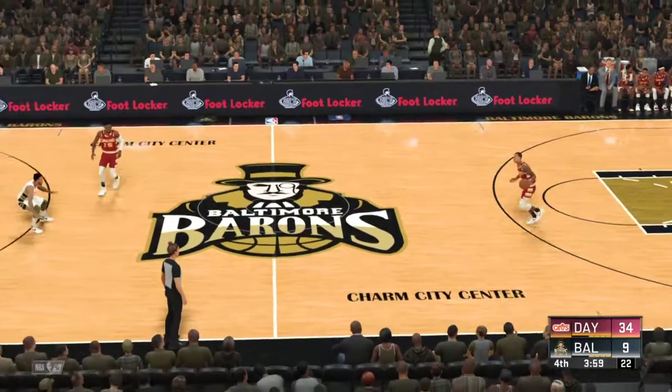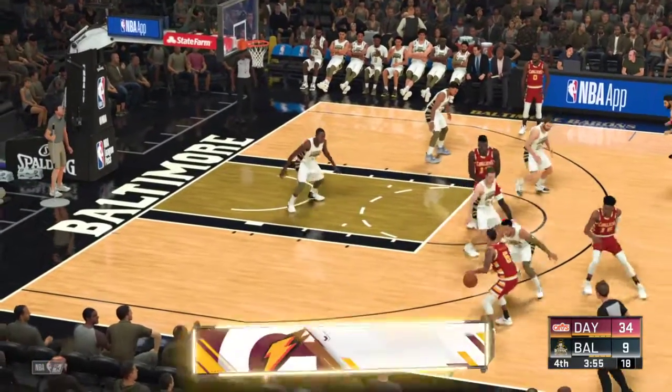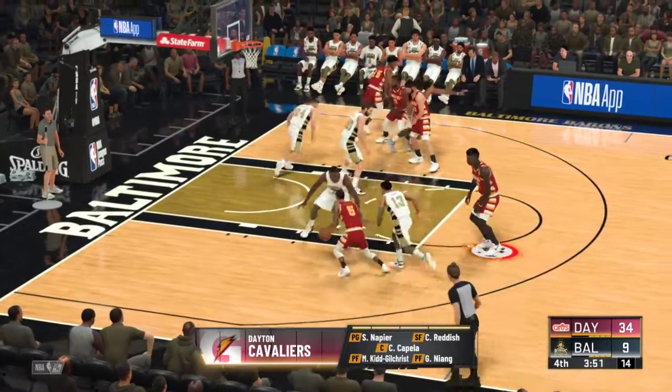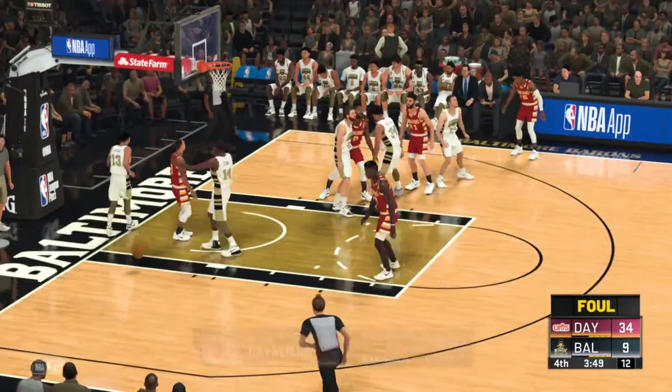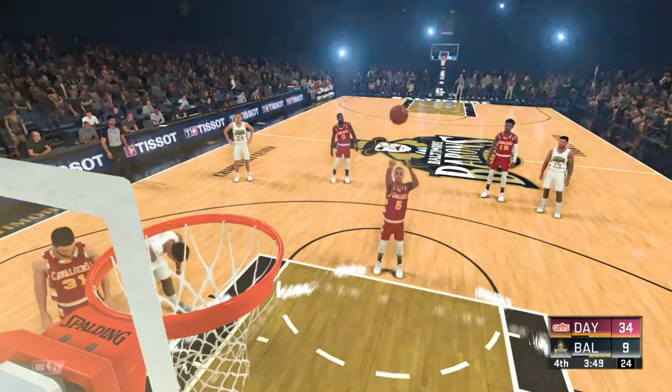Here's Napier. And so in the game for the Cavaliers, they've got Napier. He's out there with Reddish. Michael Kidd-Gilchrist out there with Clint Capella. And it's Niang in at the 4. And he'll shoot free throws here. Clearly fouled on that shot that time, the whistle blowing.